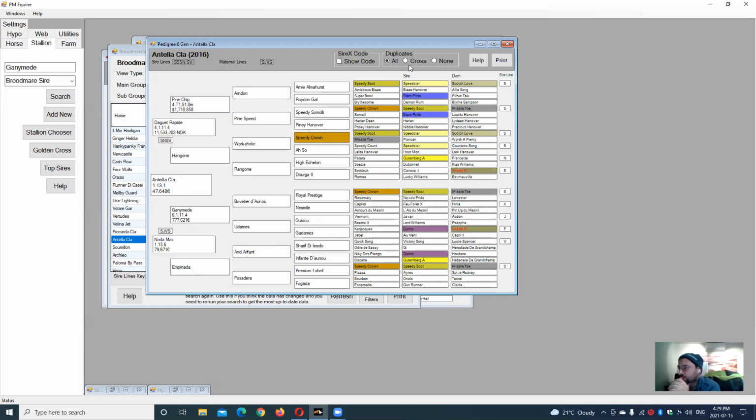Of course, a double Speedy Crown here, and another Speedy Crown up here. And this is a Volamite line, a Peter Vola line through Harlan here as well. So there's a fair bit of common elements in the maternal lines for this one. It's about 47,000 euros. Not an old horse, relatively 2016 foal, five-year-old.